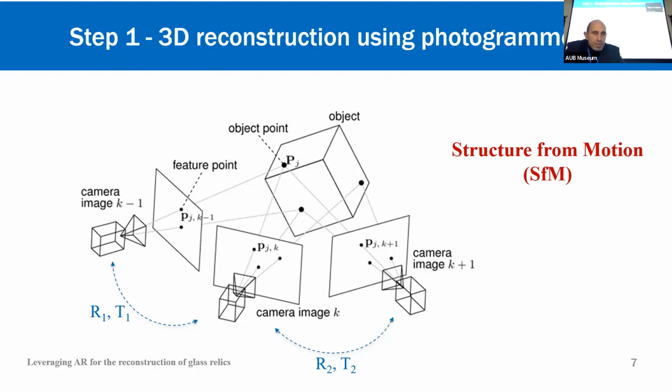So I'm pausing at this slide to reinforce the fact that for structure from motion to work, you really need salient points on the object. If you have a piece of glass, it's not going to have many features, and you have to do something to that glass to be able to reconstruct it in 3D.